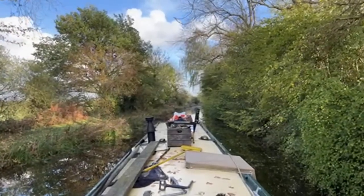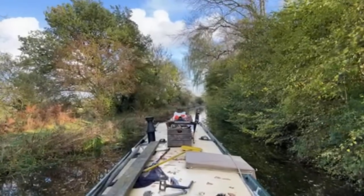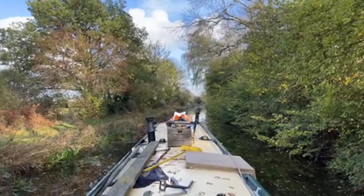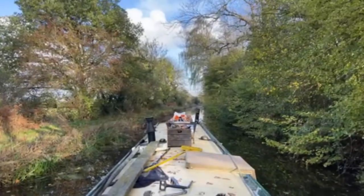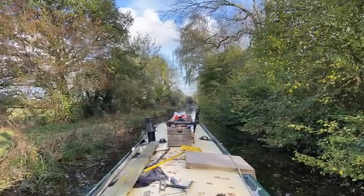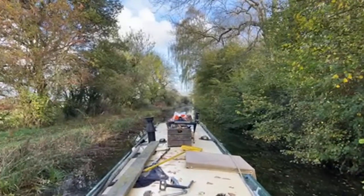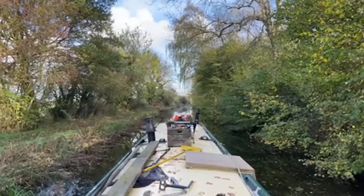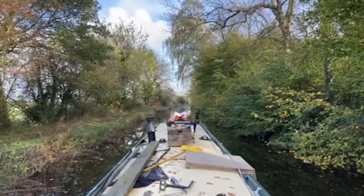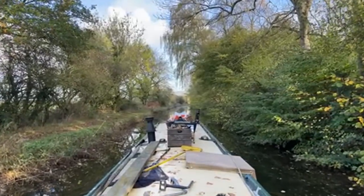What we're expecting now is a lock. We haven't seen it. We've been going really slowly. But very soon we should hopefully come across it. But I'm enjoying this. It's nice, isn't it? Just chilling out, chatting with you lot. Chatting with you at home, or wherever you are. Maybe you're skiving off work, I don't know. Or just watching it back in the evening.